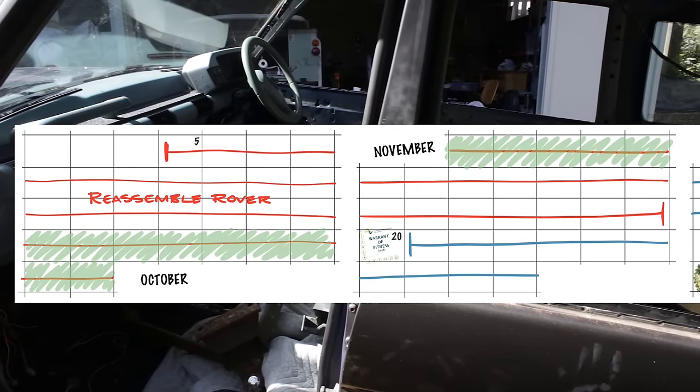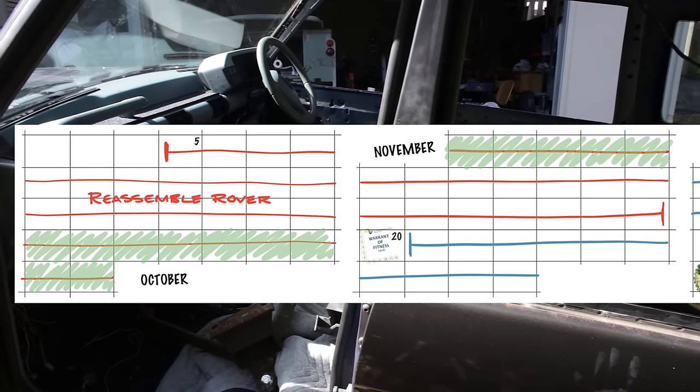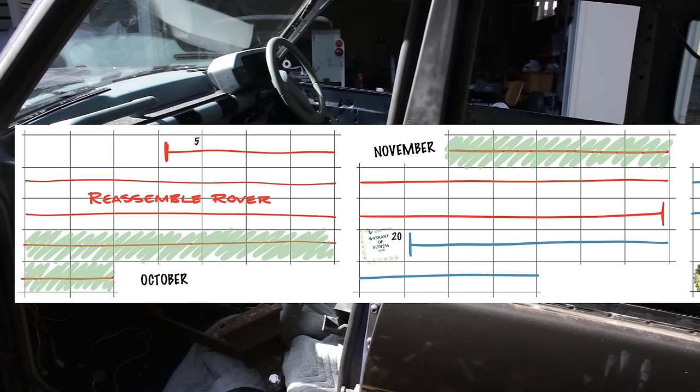But I do need to allow for a parts order in the middle of that, so take a couple of weeks out for shipping, and suddenly the time frame doesn't look so plush. Better get busy.